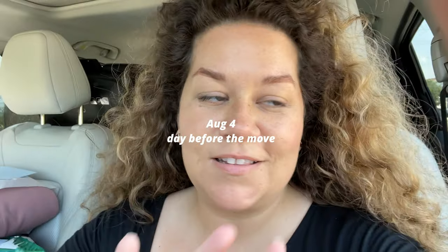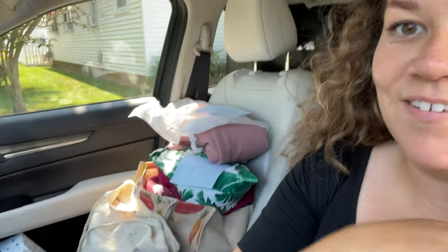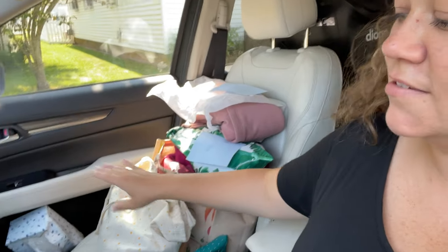Hey. I'm doing my very last Mercari UPS post office run with all of this stuff. So this is all going to UPS. That down there is all going to the post office. And then Steve vacuumed out the car earlier, so we're going to pack it all up tonight so that we can just get up in the morning, get dressed, and get on our way.